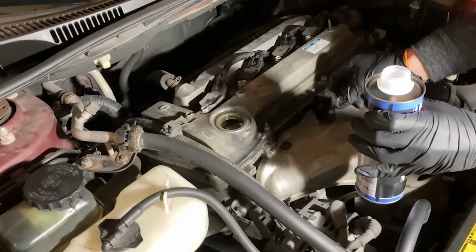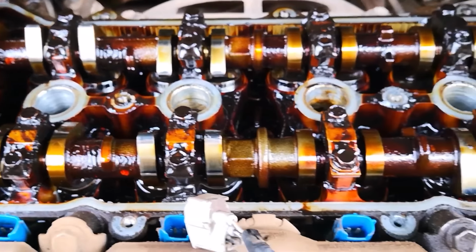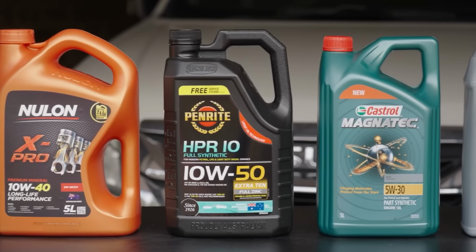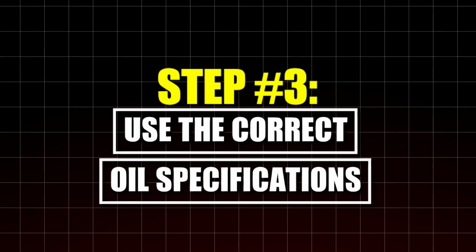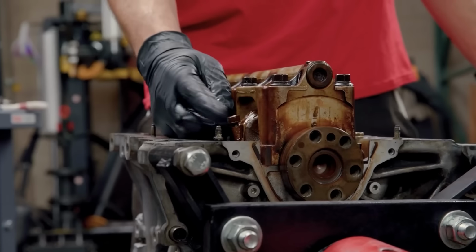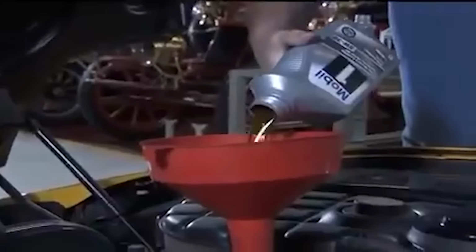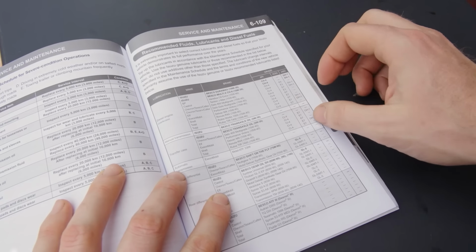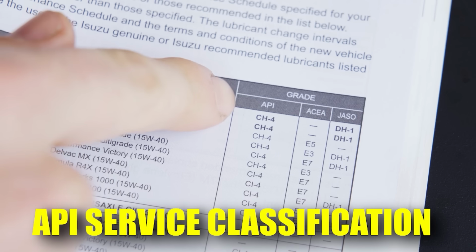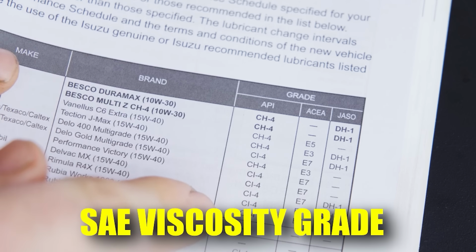Later in the video, I'll explain how an engine flush can damage your engine. But first, let's look at something even more destructive. Step 3. Use the correct oil specifications. This right here is the leading cause of engine failure. If you've never done it before, consult your owner's manual before you buy oil. You need to get the exact API service classification and the SAE viscosity grade.